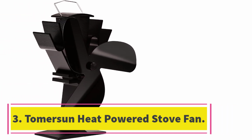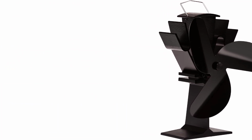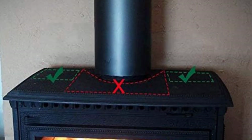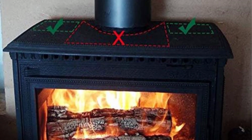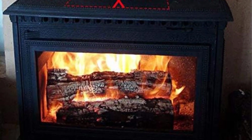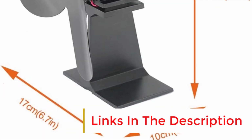Tomersun's triple-bladed heat stove fan has a similar design principle to the Ecofan we listed above. This one too does not need any electricity or battery to function and comes with an aesthetically pleasing design. This is perfect not only for fireplaces but also for log burners or wood stoves as well.